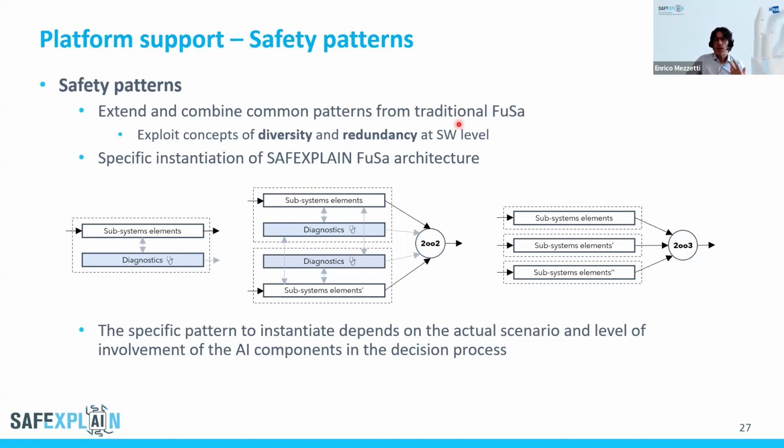So we are going to have different types of patterns. Here we are providing different types of deployment of the concept of diversity and redundancy, from the simple system, where we have only one subsystem, a set of subsystem elements, and a diagnostic part controlling the input and functioning and output of the model. Then we may have double redundancy with two different redundant and diverse subsystems with different diagnostic support, and then we can take a decision based on the outcome of two components out of two. And then we have a larger, more critical system, where we have triple redundancy, for example. We can take a decision based on the outcomes of two subsystem elements out of three.